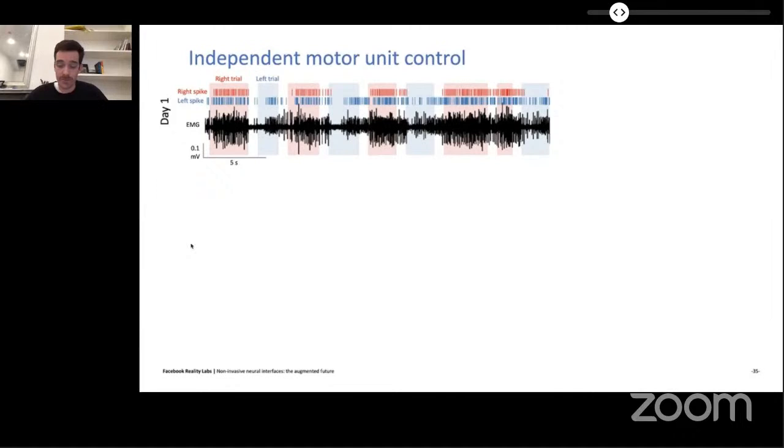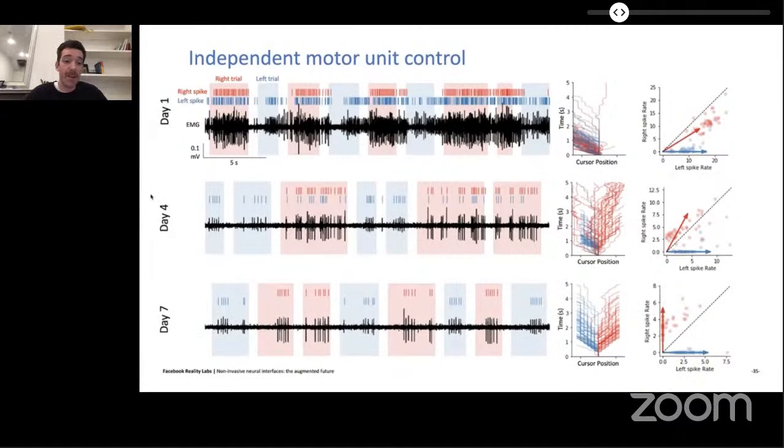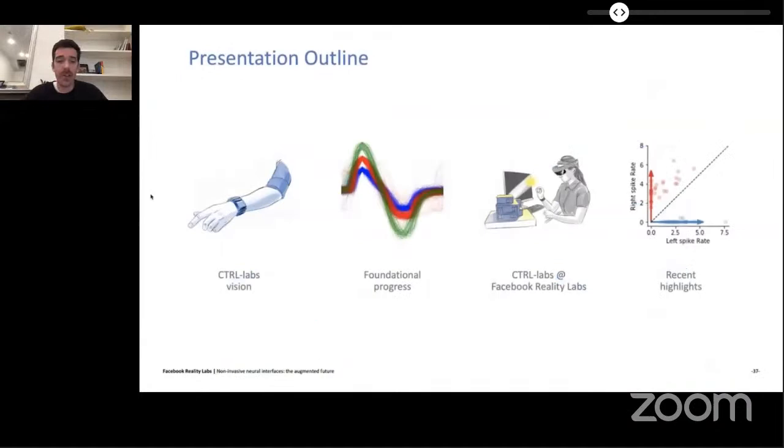And so this training procedure was repeated over a series of days. And you can see that finally, on the seventh day of training, the user was indeed able to independently activate either the left or the right motor units, depending on the trial. And so again, this is an exciting result for us because it means that we're able to increase the bandwidth of input for users through which they can provide information. And so that concludes this presentation.